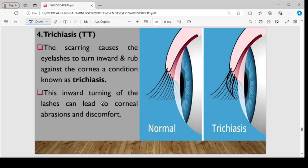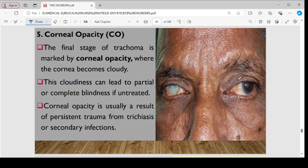Then followed by trichiasis, which is simply the scarring causing the eyelashes to turn inward and rub against the cornea. Okay, and the rubbing on the cornea is what we refer to as trichiasis. So this inward turning of the lashes can lead to corneal abrasion and discomfort. Notice the normal one and now the abnormal one. They will now be rubbing on the cornea, the dome-shaped surface. Lastly, we have the corneal opacity. This is the final stage of trachoma and is marked by corneal opacity, where the cornea becomes clouded. And this cloudedness can lead to partial or complete blindness if untreated. So corneal opacity is usually a result of persistent trauma from trichiasis and secondary infection.